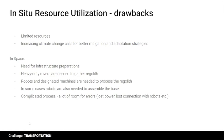And the other drawback is that the process is quite complicated. And when it comes to space, there is a lot of room for errors. Like, the robots can lose power, or we can lose connection with robots which are building on the Moon or Mars.